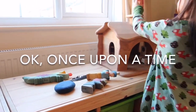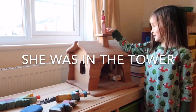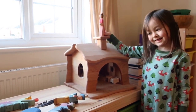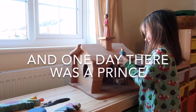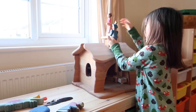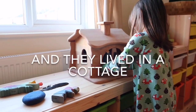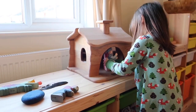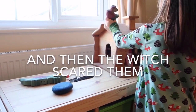Okay. There's a person and there's a little princess. She's in the tower. I like her tower. Very nice. And there's a prince. They lived in a cottage. And then the witch goes.